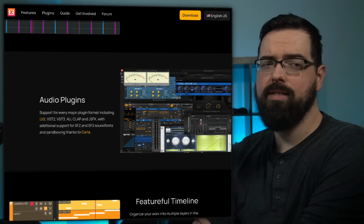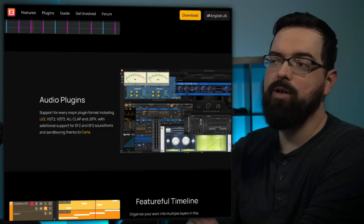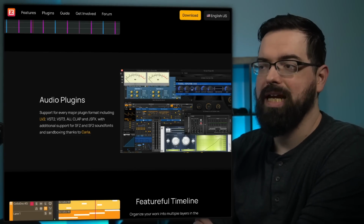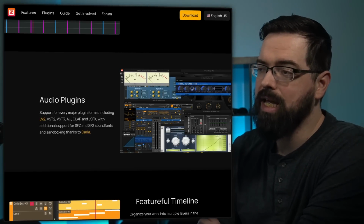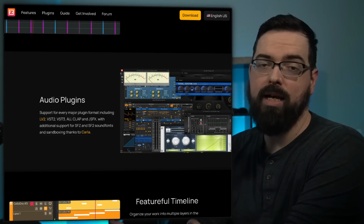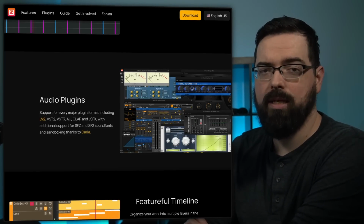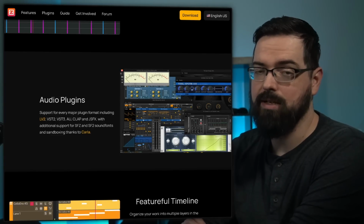I think one of the biggest things, though, is their support for plugins. The Zrythm team says that it supports every major plugin format, including LV2, VST2, VST3, AU, CLAP, and JSFX, with additional support for SFZ and SF2 sound fonts, as well as sandboxing thanks to Carla. In my opinion, this is a huge deal because all of the audio professionals I've spoken to about creating on Linux typically comment about the plugin support. So if Zrythm can do all of that, that sounds huge.